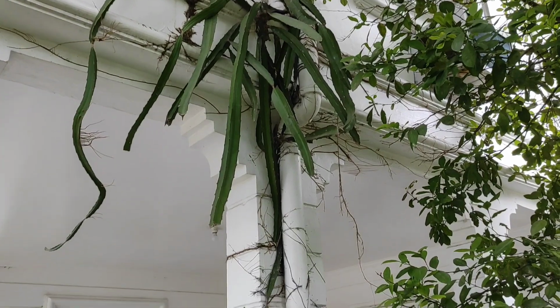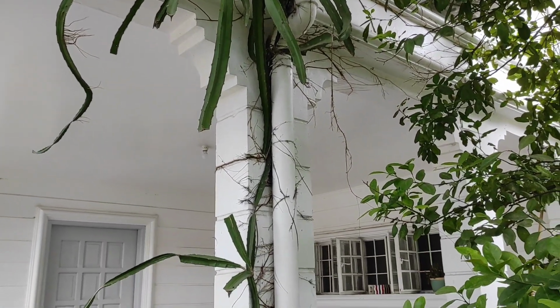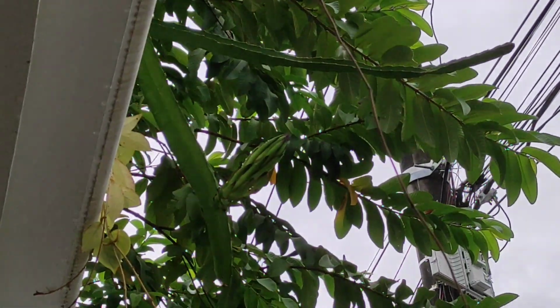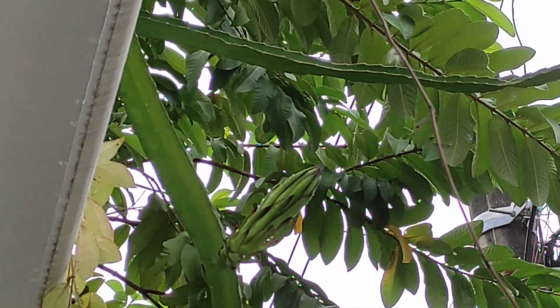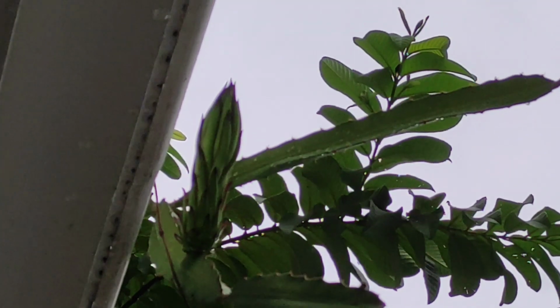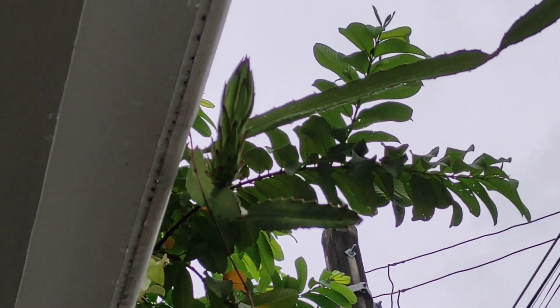Here is my dragon fruit that is growing on the side of my house. But then, it decided to fruit at the front to reach for the sunlight. Hopefully, these 2 blooms turn into 2 dragon fruits.